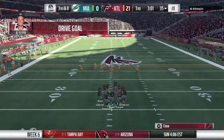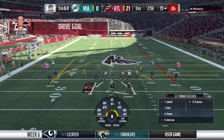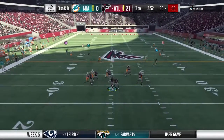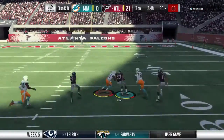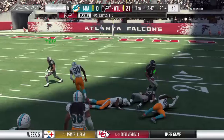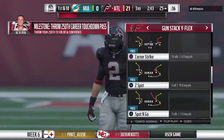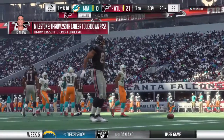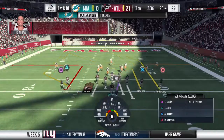Eight yards still remaining here on 3rd down. Off the play fake to Freeman. It's Ryan. Open man, it's Allen. And they do finally get him, but he takes it to the 25. A big play on 3rd down for the Falcons. And even 40 yards. And here comes play number 6 on this drive.